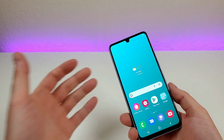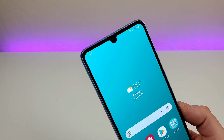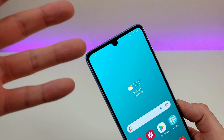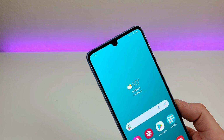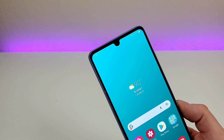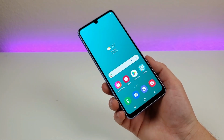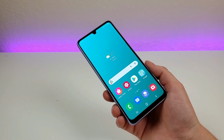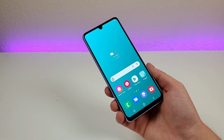Now, the first thing is the notch up top here. Now, we're in 2022, and I'd hoped that by this point, we wouldn't be seeing water drop notches anymore on really any smartphones. But unfortunately, we do have that here with the A33 5G. We also have a little bit of a thicker bottom bezel as well, and while I don't necessarily think either of those two things are deal breakers, like I mentioned, they are still things that I think should be improved upon in the next generation of this phone.